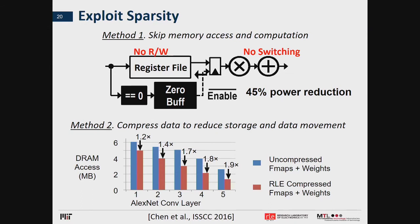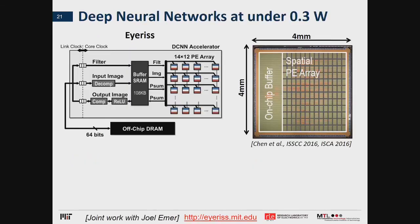If you have a bunch of zeros in your data, you can also compress the data, right? And so shown here are the different layers of AlexNet, and shown here is what happens if we apply compression to remove the zeros, or exploit the zeros, in the feature map. You can get up to a 2x reduction in the size of the data, and that also helps reduce data movement. So we put all these ideas together.